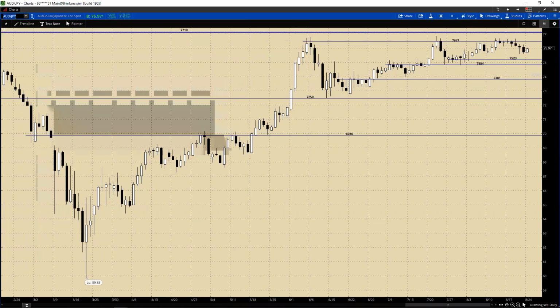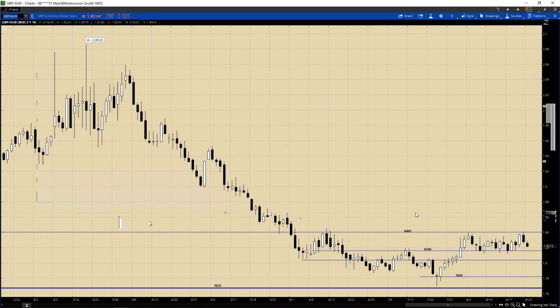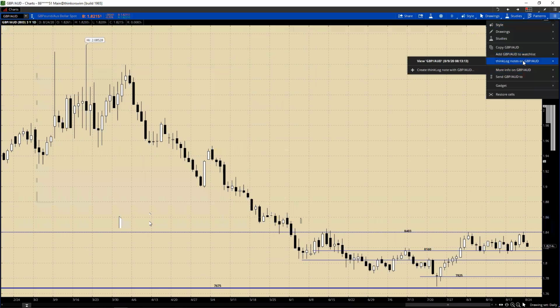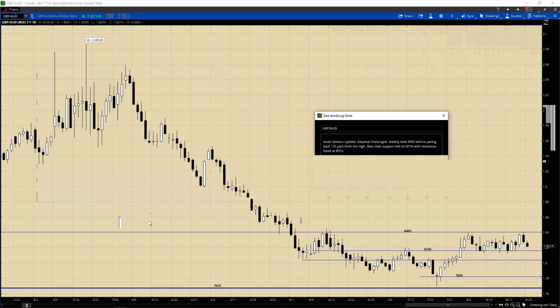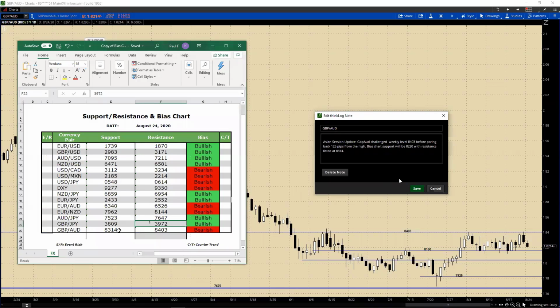And lastly, let's wrap it up with the sterling odd. So the sterling odd challenged the weekly level of 84.03 before pairing back 125 pips from that high. You can see we got up to that key weekly level of 84.03. Then we turned around and rotated lower, and we're pushing lower here. Bias chart support will be 82.20. We're actually just a little bit lower at 82.14 with resistance at 83.14. We'll stick around with that 82.20, although we're a tad bit below it right now. And resistance is going to be 83.14.